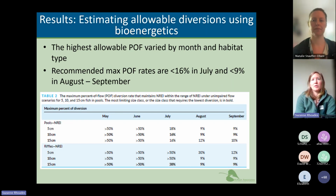The highest allowable percent of flow varied by month and habitat. The recommended maximum percent of flow diversion rates were less than 16% in July and less than 9% in August and September. And this was using the pool habitat, which was the more conservative habitat. You can see in this table here that in the high flow months, using this metric only, our highest allowable percent of flow was over 50%.